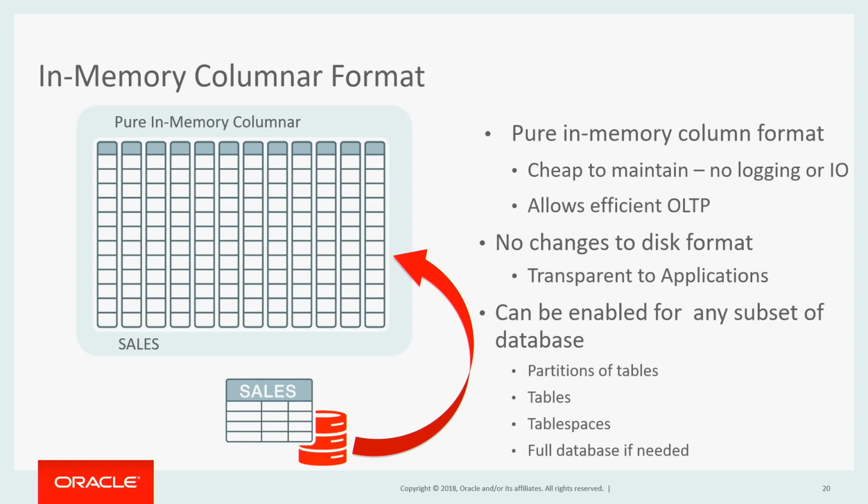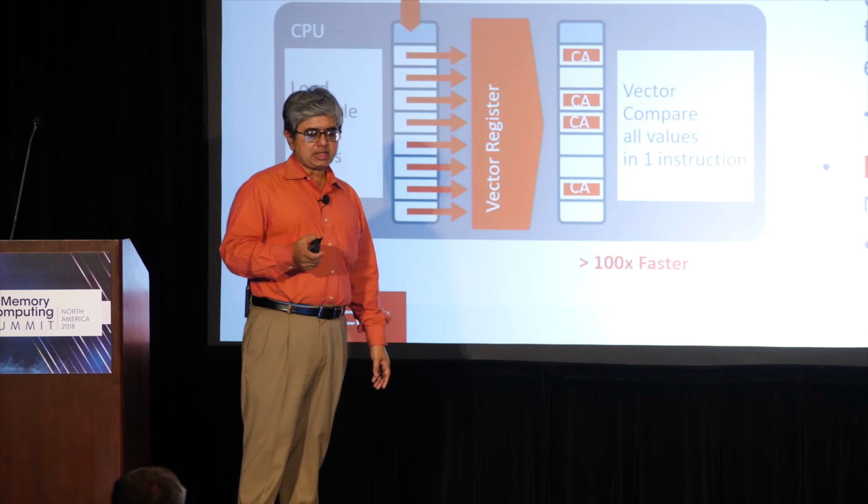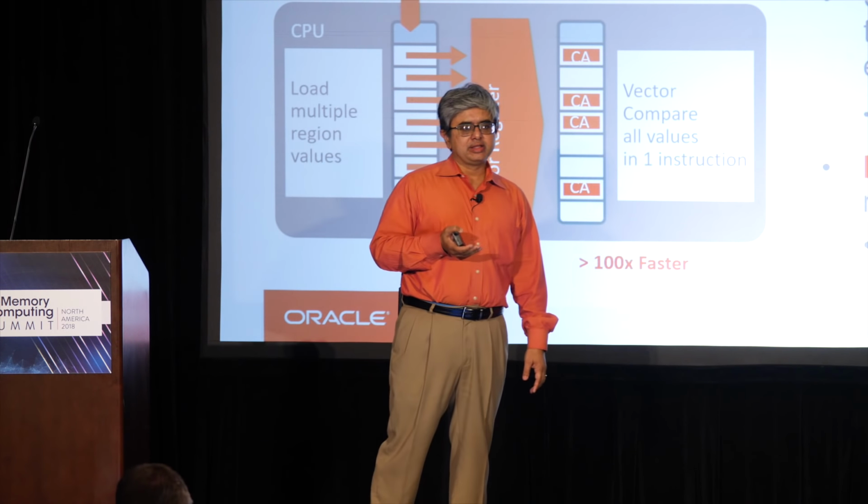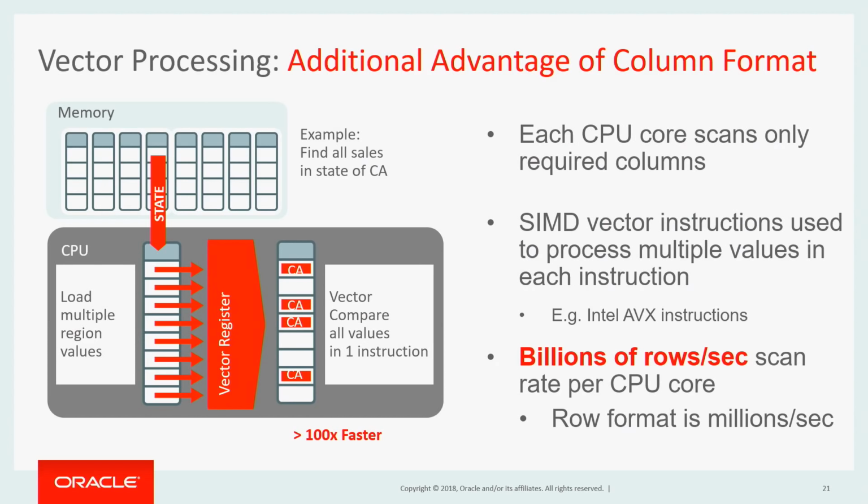And so what do we get by doing this? The big benefit by having the column-based architecture is that you can run something called SIMD vector processing. Because you have all of your operands together in memory, you can process multiple values in one instruction.